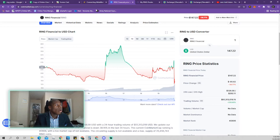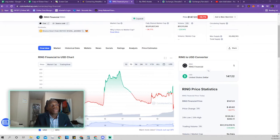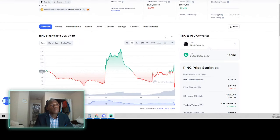Go ahead over here to contracts. You're going to see contracts, and you're going to copy and paste this, or you can just add to MetaMask, either way. This is the contract address, and I'm going to show you. I'm going to click on my MetaMask so you guys can see it. We're going to have to import this token to our MetaMask wallet.